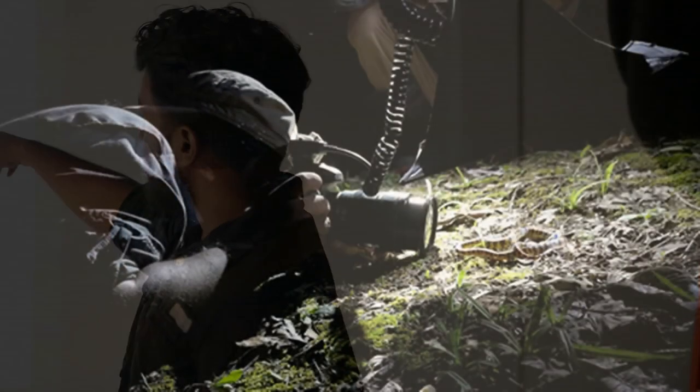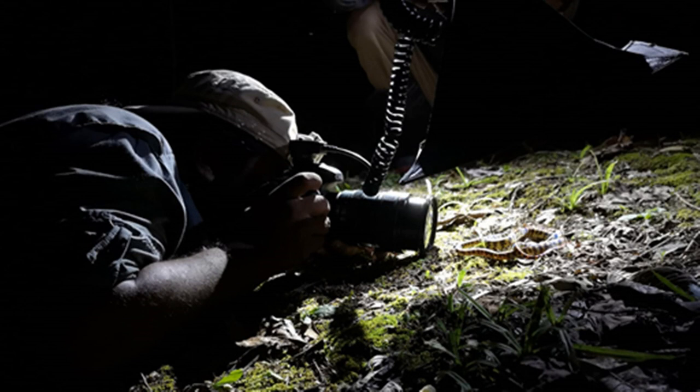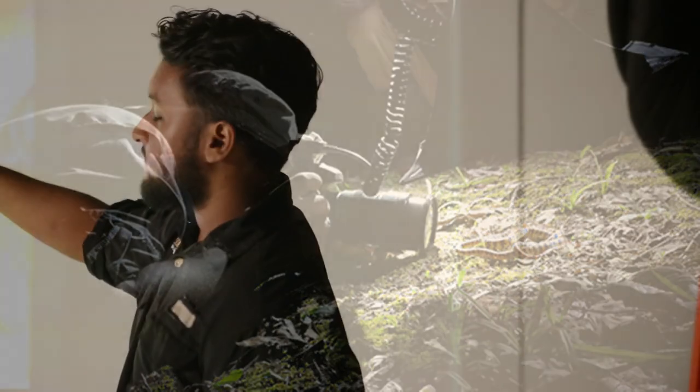Well, this is how I take a picture. You see how close I am? And the flash is on top here of the wire. 24, 105, 1 and a half, I think. Yeah. You have to get comfortable on the ground.